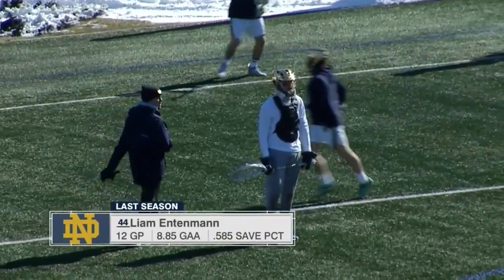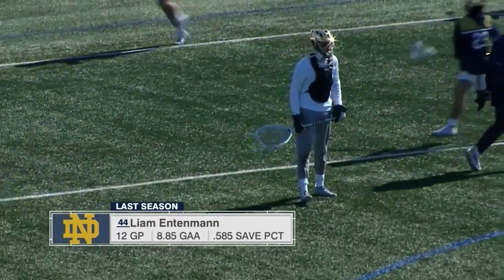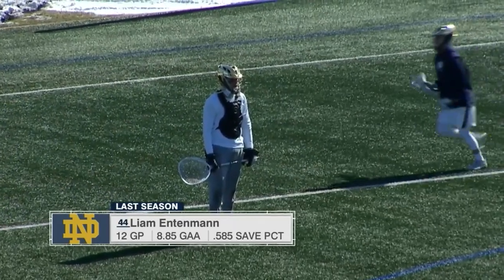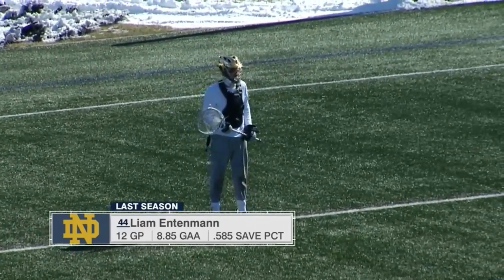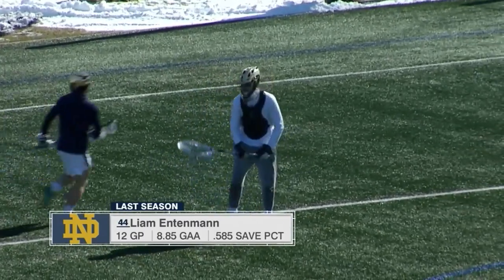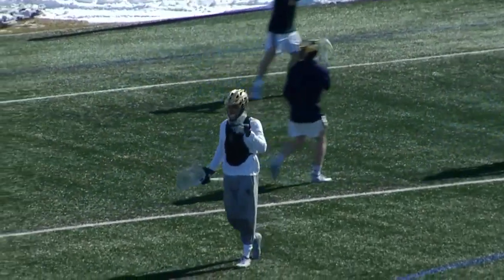The junior, Liam Entenmann, led the ACC and was fourth in the country in save percentage last season at a 58.5 save percentage rate. Last season, the Irish had two sophomores with strong showings, Entenmann being one of them. He is a great ball stopper, 6'3 in the net, and Coach Corrigan shared that he's playing with some great confidence early on right now.